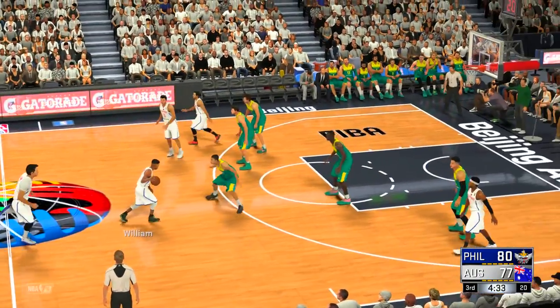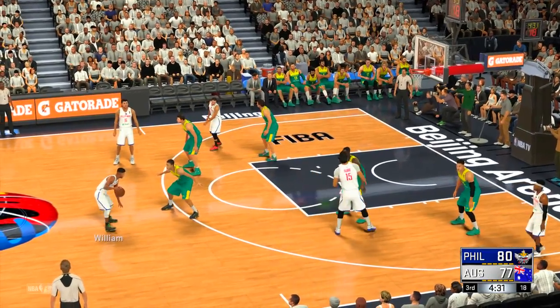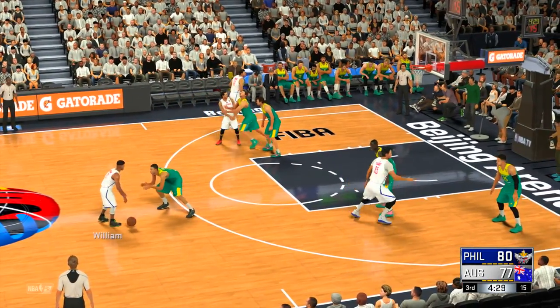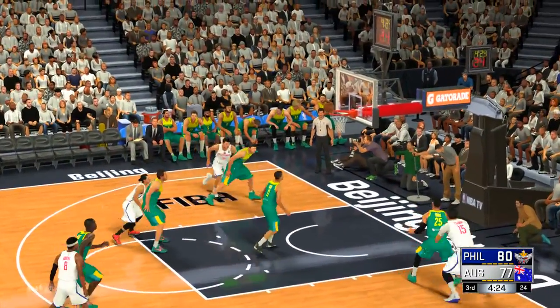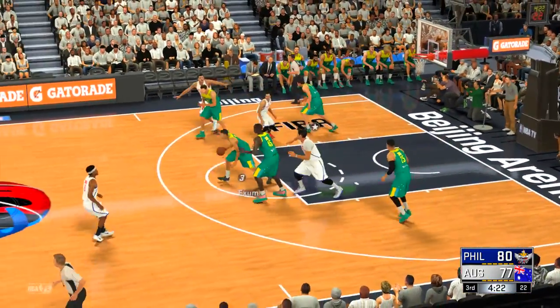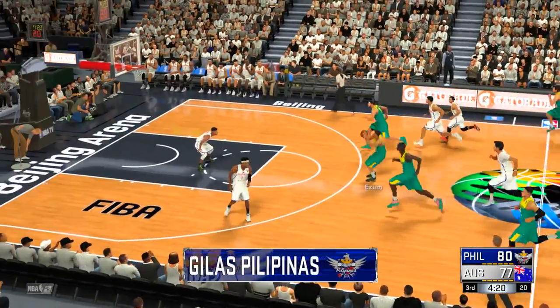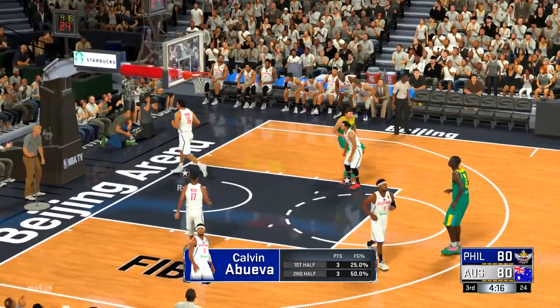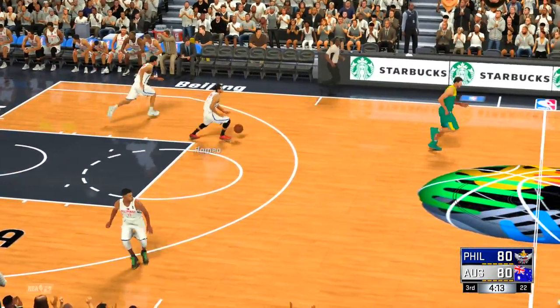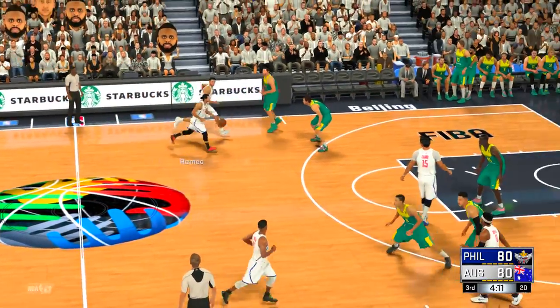Here's the quick. They set the pick. Passes to the Beast. Off the screen. Rebounded by Exum. Well, you know, they're in the lead, but he's still been frustrated from an offensive standpoint. A three-pointer is right on target. A wide open 3. They need much better communication defensively.